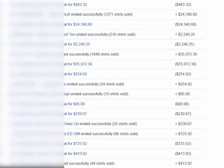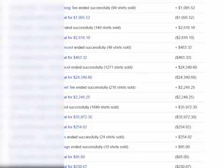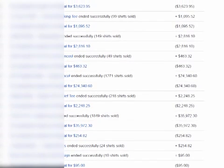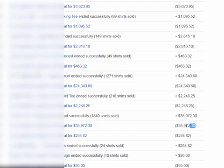In fact, if we add up all the numbers you see here on the right hand side in my personal Teespring account, you can see that I've actually earned over $231,000. In fact, you can see right here, one of my designs did $35,972 in just 7 days.